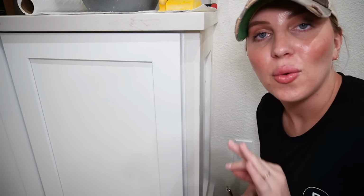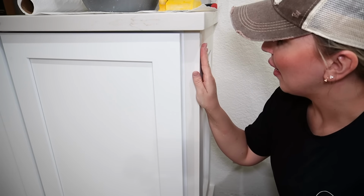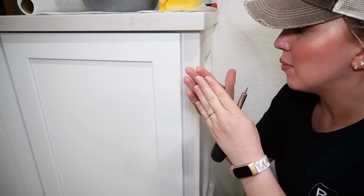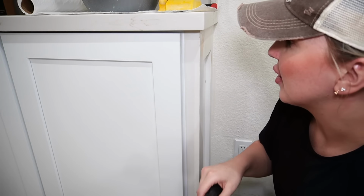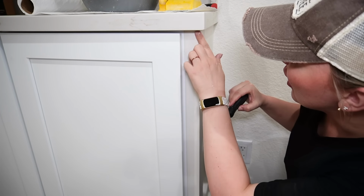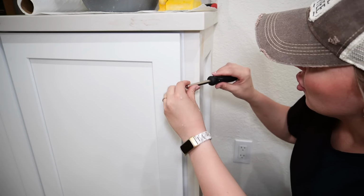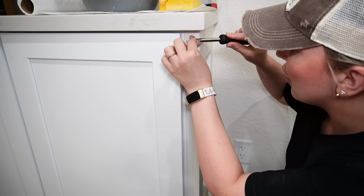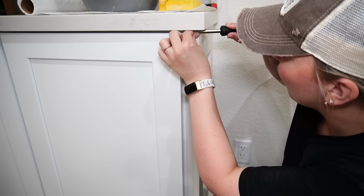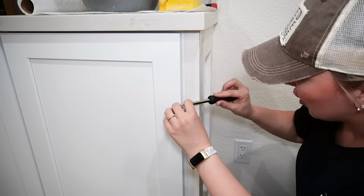I wanted to share a quick tip with you guys in regards to these corners. I actually cut these at 45, if you guys remember, so that they would come together really nicely. Of course, they're not gonna be perfect. So what I do to get the boards to really join together is just take a screwdriver and go along the edge here, and that will kind of flex the wood together so that it becomes one solid piece.